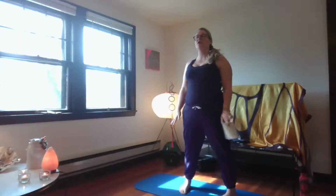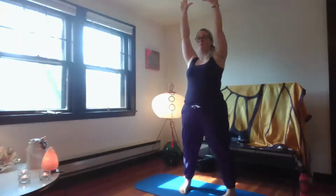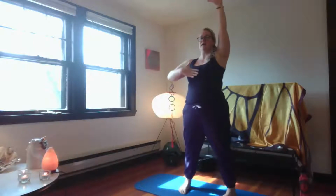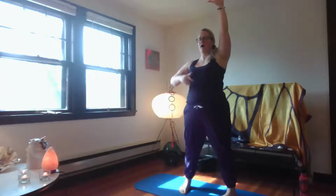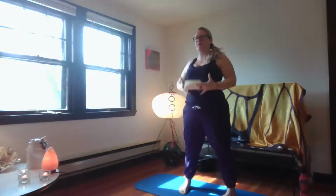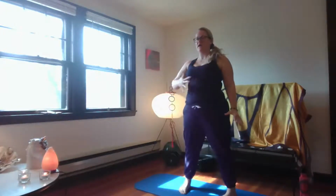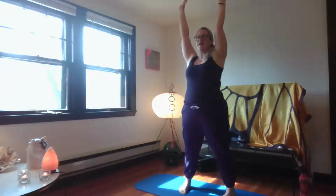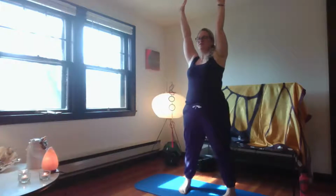And from here, we're going to do some deep belly breathing. So we're going to inhale and exhale in a pumping fashion. In and out. This is going to build that personal power in that belly center, in that solar plexus. So for 10 breaths, our thumbs are pointed in, arms are raised above our head, taking 10 pumping breaths. Go ahead and start now.